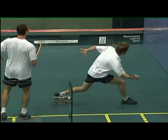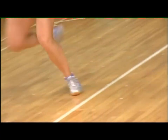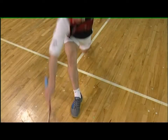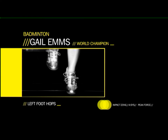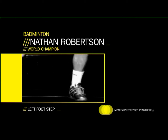In both squash and badminton, the ability to decelerate and stop and change direction quickly is crucial. The most common way of achieving this is through the lunge movement. However, short stopping distances at high speed create huge impact forces in the feet. To analyse the effect of these forces during play, the latest pressure mapping technology and high-speed cameras were used. The research revealed key areas of focus.